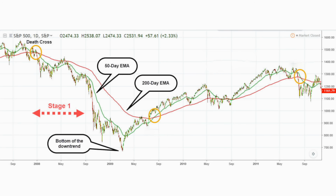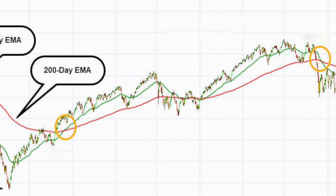Then you'll see the second stage once the candlesticks start to go up for a while. So they're going to range and move up for a while. The price is going to increase. This is the point where the 50 moving average is going to cross above the 200 and it's going to fill that gap. And this is what's known as the breakout.